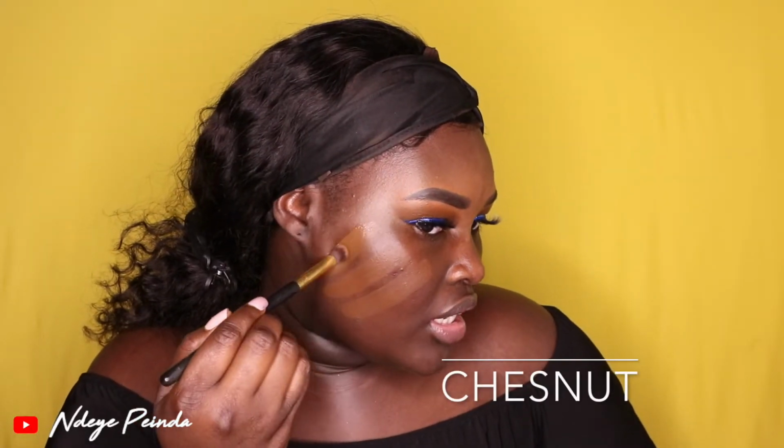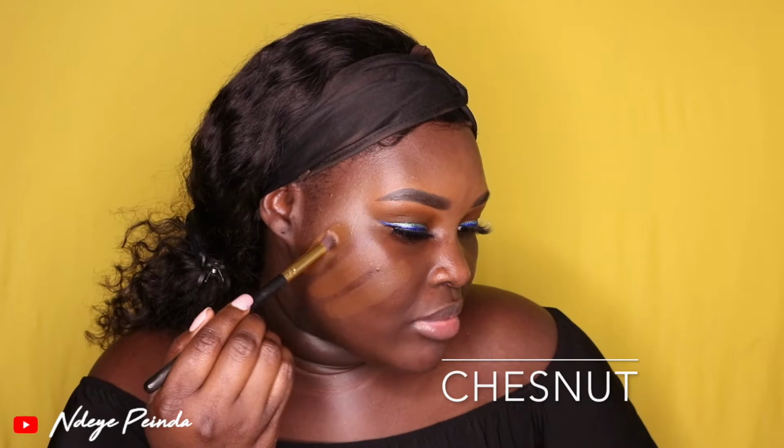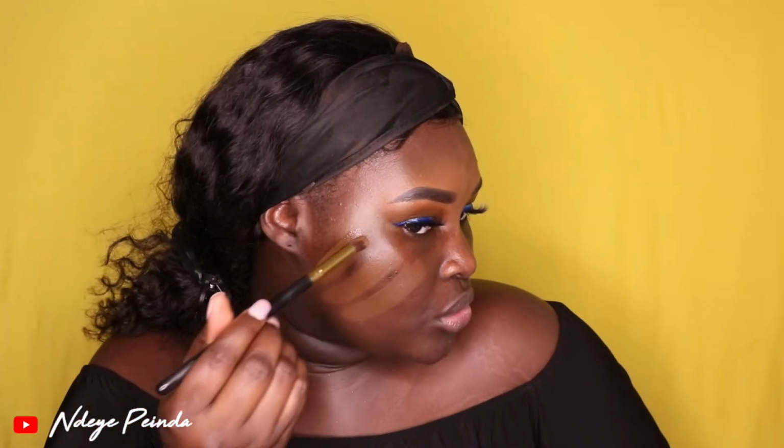So this is in the shade Chestnut, and it is described as a deepest deep with a neutral undertone. One thing that I'm noticing as I've been swatching these on my face is it's almost like when you first apply it, it's a really strong color, but it almost seems like it melts into your skin and it kind of adapts to what your color is. And that might sound crazy, but you guys saw what the swatches looked like when I first put them on my face, and it's almost like they're melting right in.